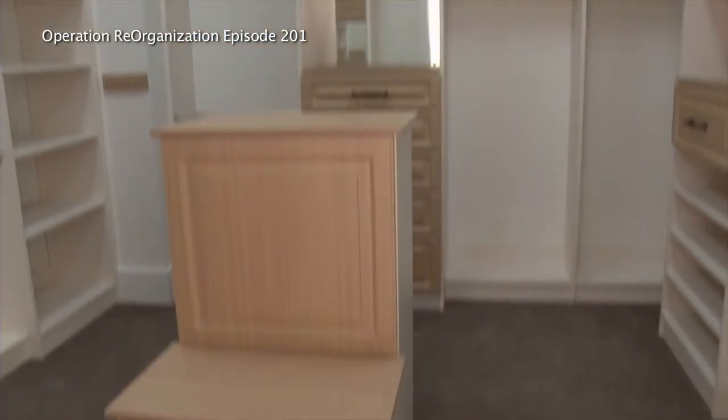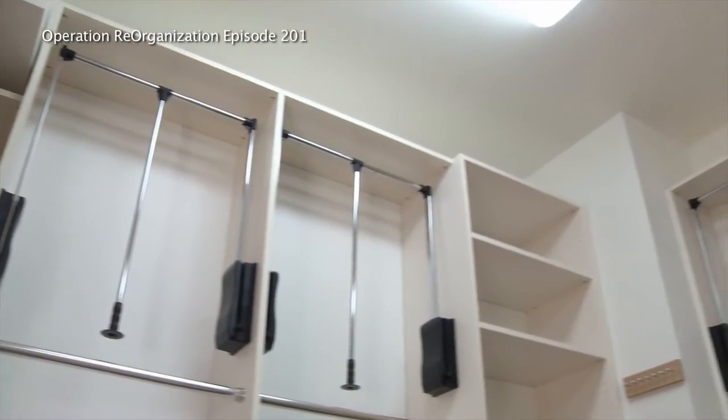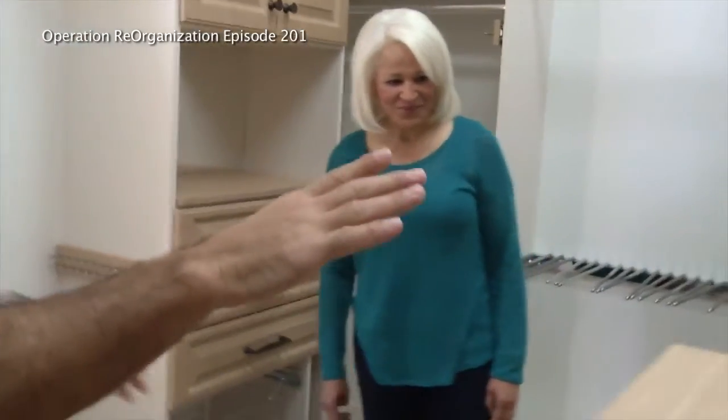Oh my gosh. Oh my gosh. Yes. Is it beautiful or what? Wow. Look at this. So let's start by looking at the island. I love the island.